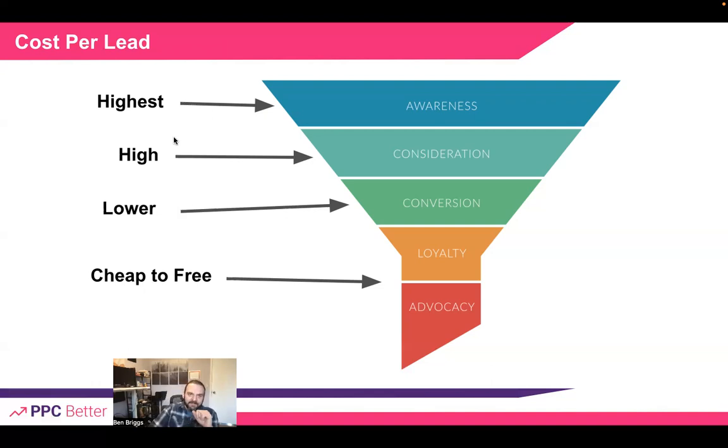Whereas the stuff higher in the funnel is going to be a higher cost per lead. And we also see that with search, where research traffic will have a higher cost per lead than traffic that has a high buying intent. Brand intent, where people are searching specifically for your business, will have the lowest cost per lead.